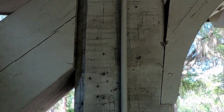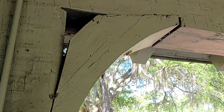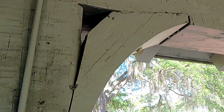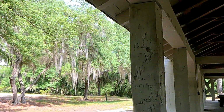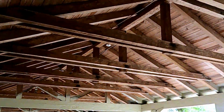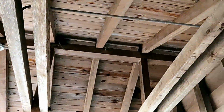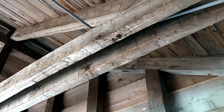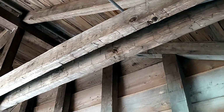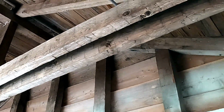Remember hand tools back in them days, okay? All these kickers, even this decorative stuff, all this stuff cut with crosscut saws, chisels, mortise chisels, big chisels, and axes. Still holding up great today. Of course, back then they did have sawmills, but even these square timbers here, you can still see the axe marks where they took those things and hand hewed them out.